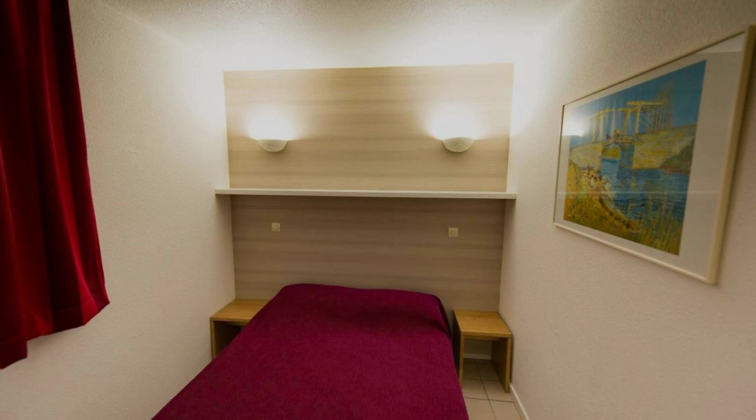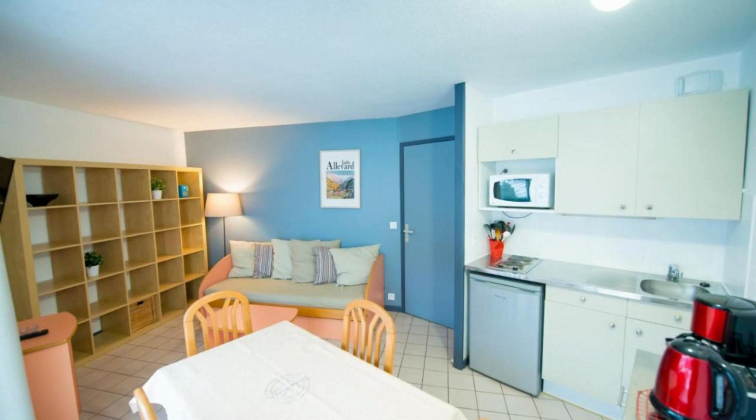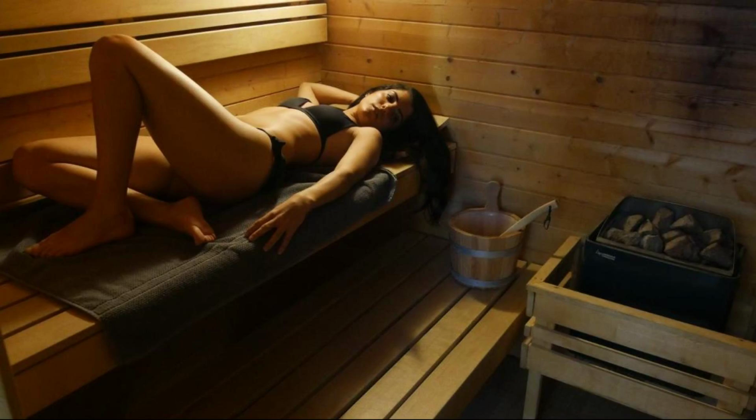Now we are watching a 4-star hotel. The location of the hotel is first class and guests love walking around the neighborhood. Here are 8 types of rooms available on booking.com. You can book online and enjoy it. You can see more than 100 reviews of this hotel on booking.com.